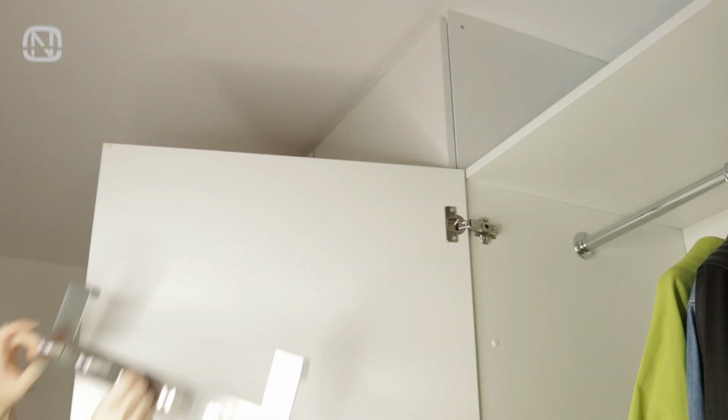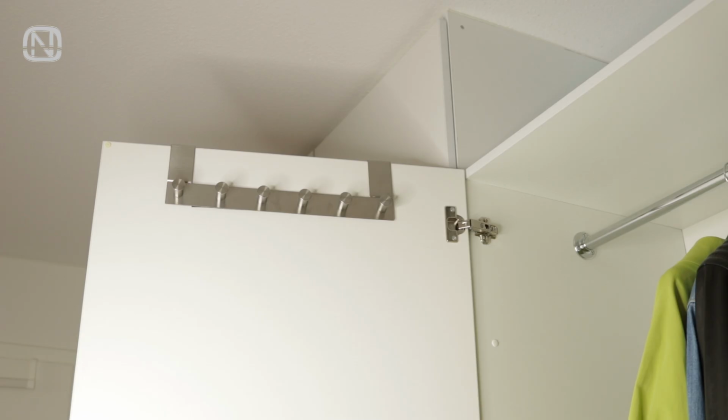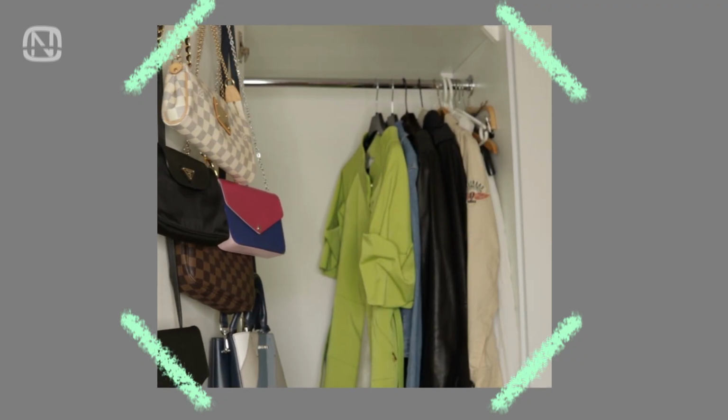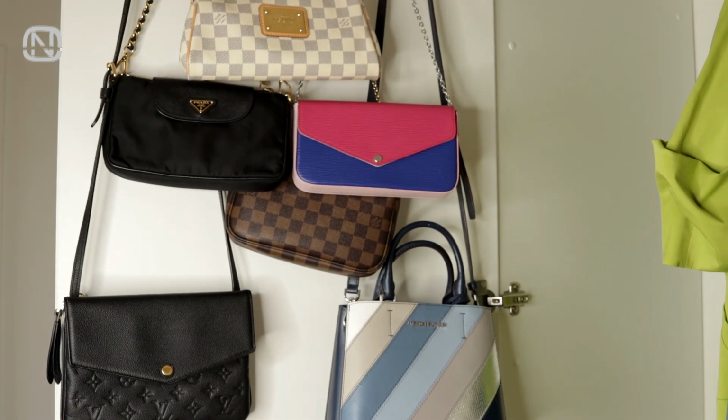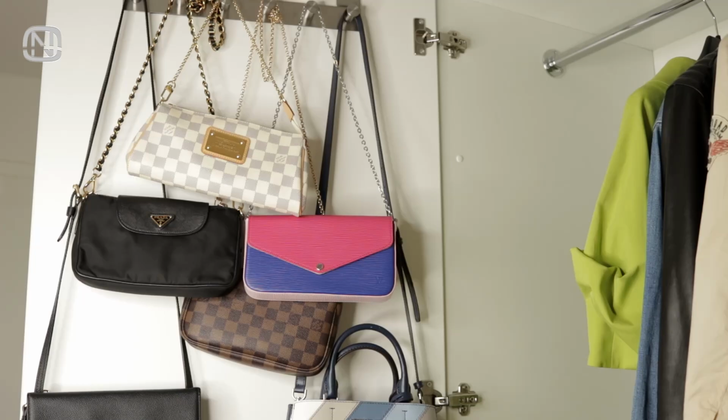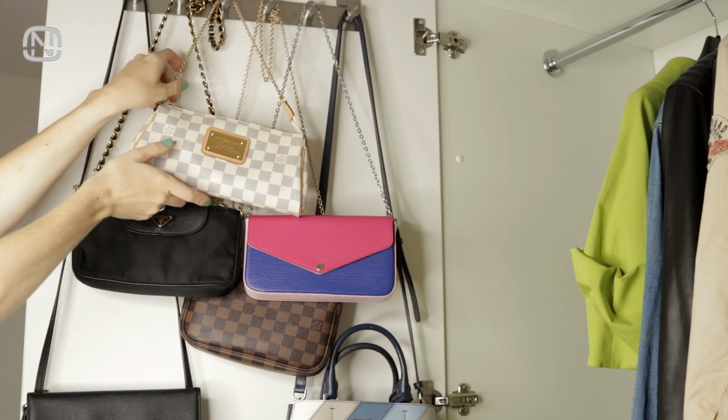Alternatively, you can use over-the-door hangers to organize the bags. Install it on the inner side of the door of your closet or a wardrobe. The main advantage of this method is that it barely uses any space in the closet itself, yet keeps the purses hidden and protected from the dust and sunlight, as well as keeping them within reach.